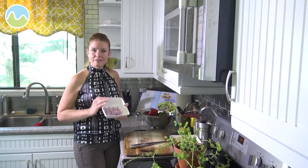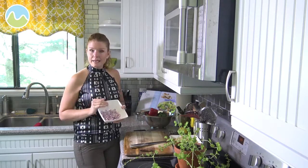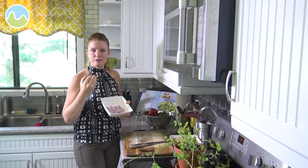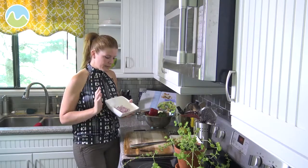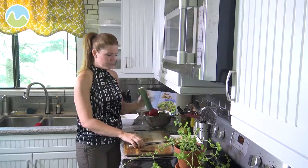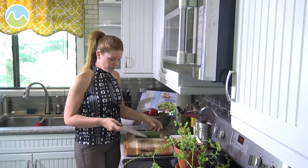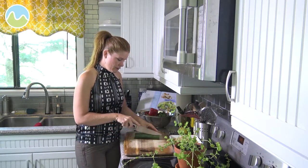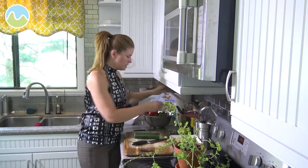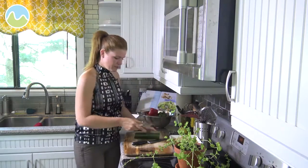So we have half of a red onion, and I've chopped it finely before starting this, otherwise I'd be crying nonstop. So half of a red onion, and then I have about half of a cucumber, and I'm going to take some of the peel off.